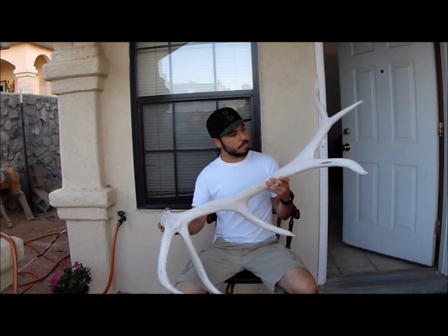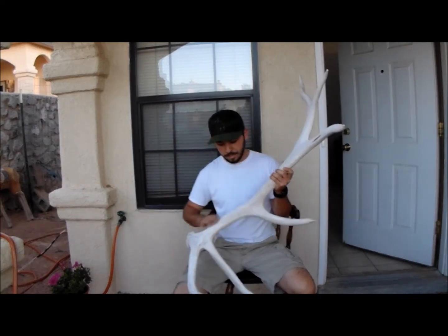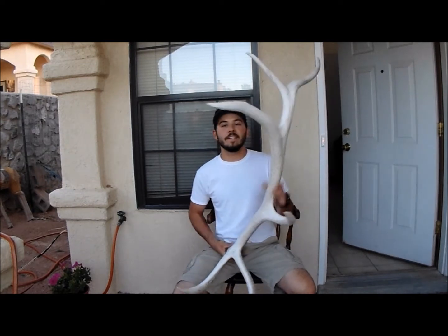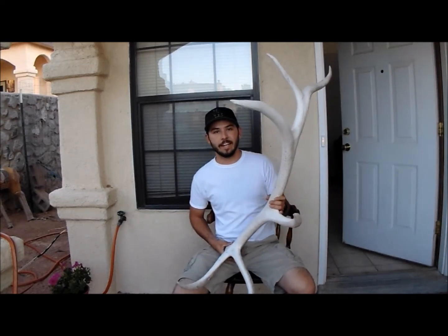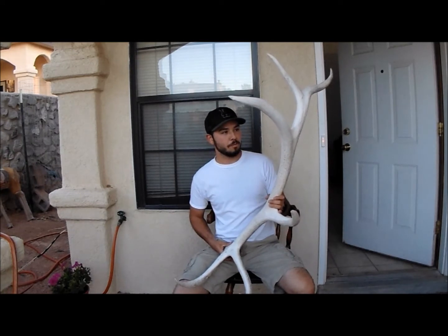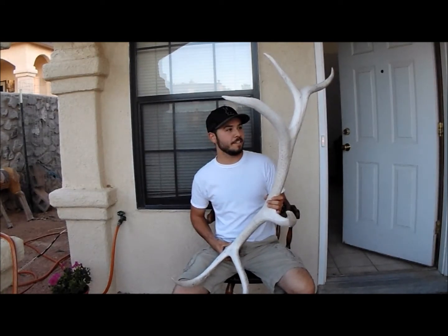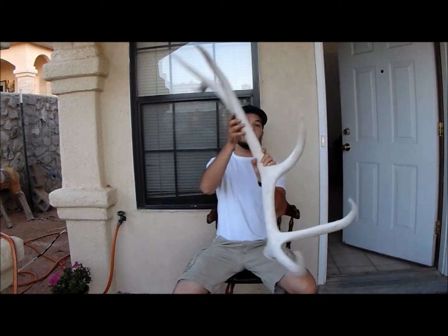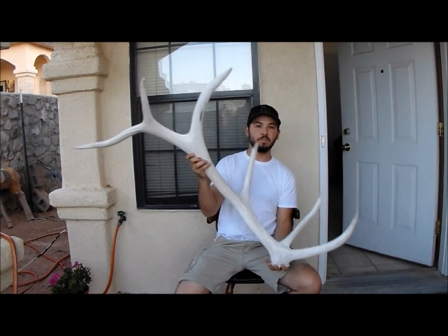It was sitting tines up, so on this front side there's starting to get some hairline cracks up and down, but I decided not to sell it. This is just going to hang at the house, and I'm going to remember picking this one up and finding it every time I look at it. It's just an unbelievably symmetric shed, and it's find of the year so far.